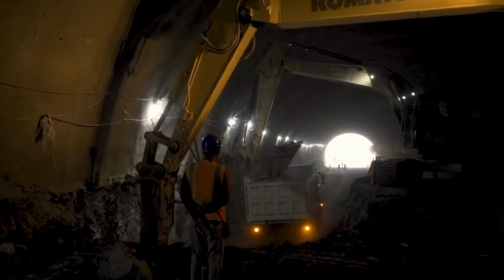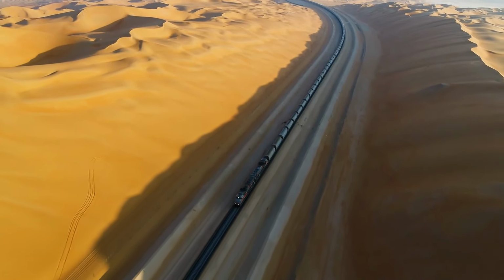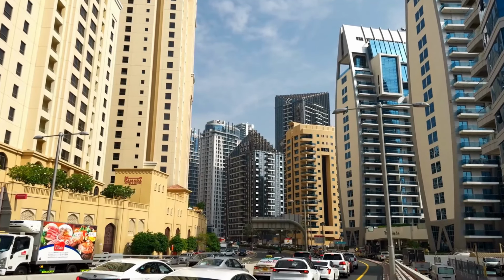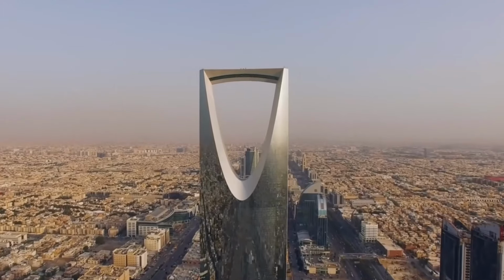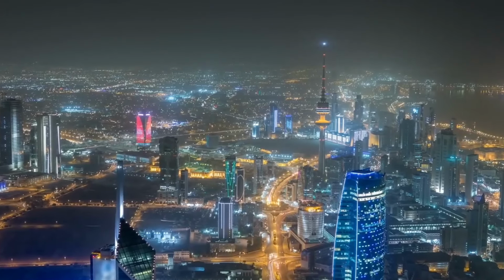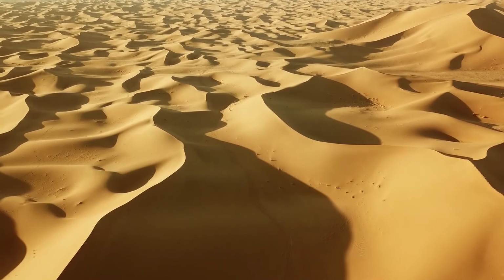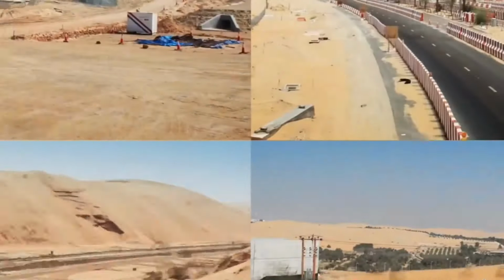The railway could unite the Gulf, reshape its transportation sector, reduce its carbon footprint, and spark a new era of economic development. But first, it must overcome political, financial, and logistical hurdles. Before diving into how this railway is being built, it's crucial to understand why it's being built in the first place. Let's start in February 1981 in Riyadh, Saudi Arabia.